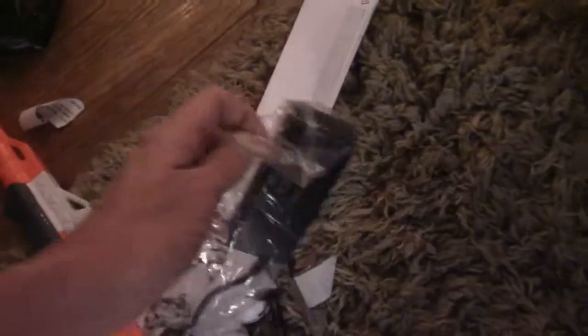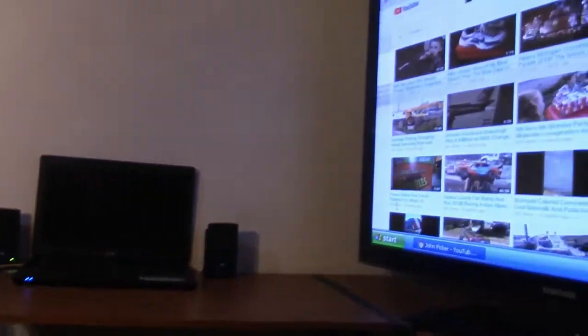See what else we got in here. Charger. Yeah. We need this for the computer. Let's see what else. Oh, we got the charger. We gotta charge it up. Turn it on. Alright, YouTubers. Got a new computer around the Picker compound.